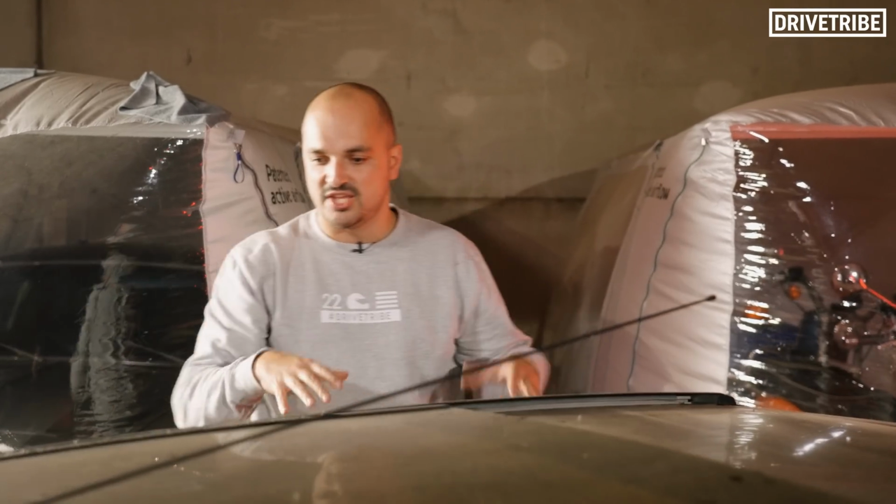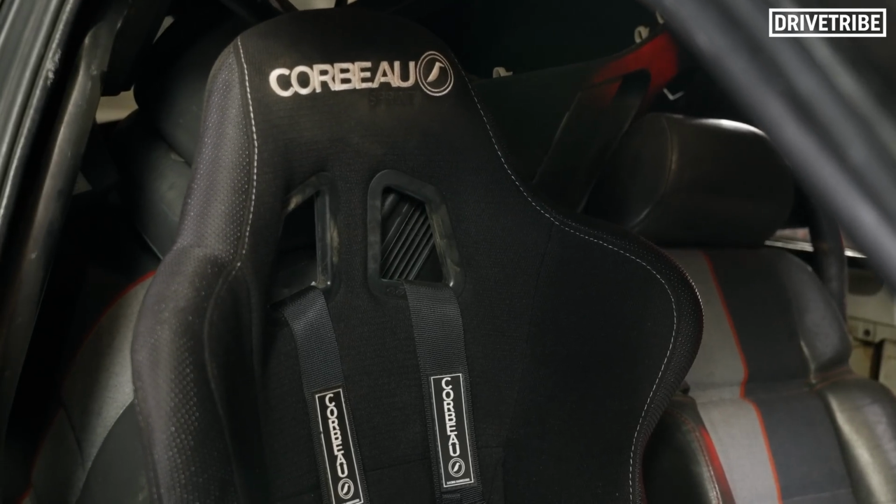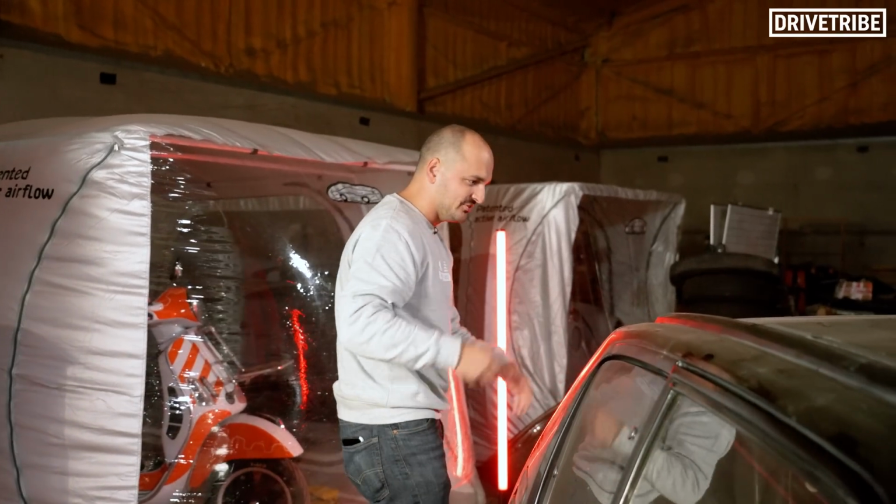Looking in the back, it looks like all the interior that's been ripped out has just been shoved behind the cage into the rear section of the car, including what look like the rear seats as well. They've just been bundled in there.